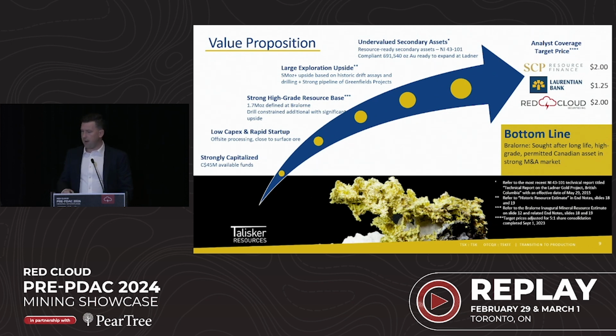I'll make a note on our analyst coverage and target prices there. So Sprott or SCP, they have a target price on us at $2 right now. Laurentian Bank just initiated coverage, an excellent report. They break down a lot of the economics of the mine. They got a $1.20, and then Red Cloud there has a $2 analyst target price for us. And really that's where we'd expect to be.